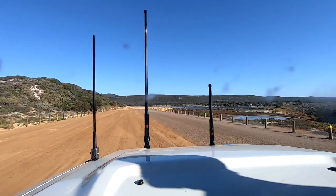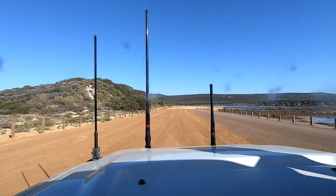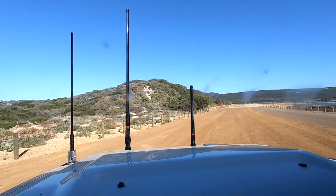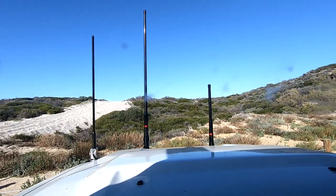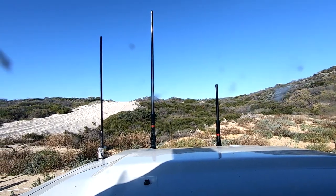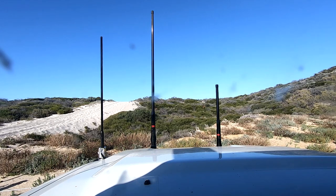Okay, guys, so this is a cracker of a spot. Come and have a look on the beach. I don't know whether anyone's here. It's hard to tell because some people drive down the end and drive onto the beach, but we'll have a look and see what it's like first.